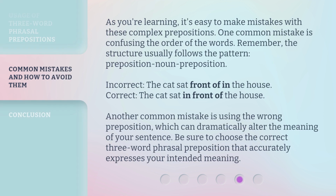As you're learning, it's easy to make mistakes with these complex prepositions. One common mistake is confusing the order of the words. Remember, the structure usually follows the pattern: preposition, noun, preposition. Incorrect: the cat sat front of in the house. Correct: the cat sat in front of the house.